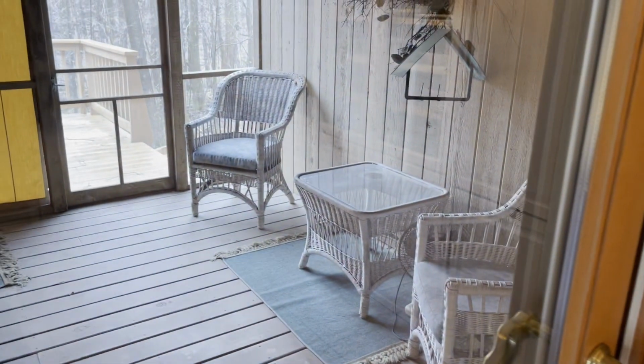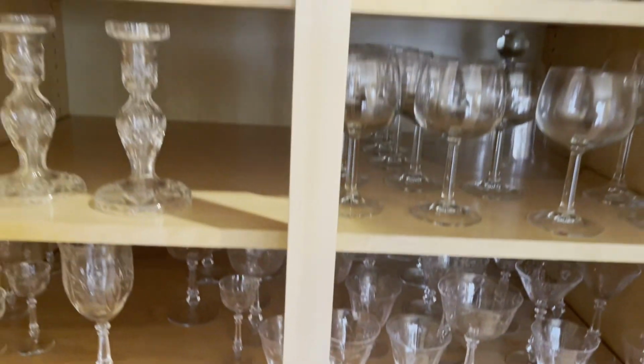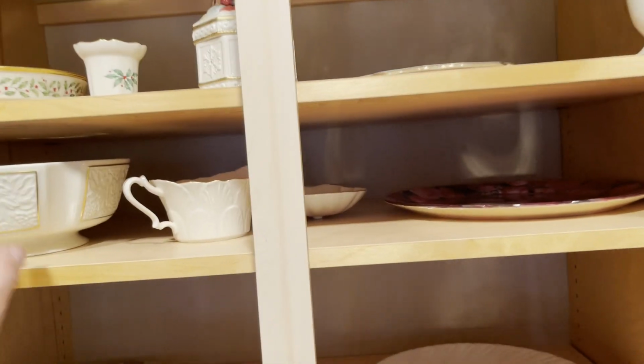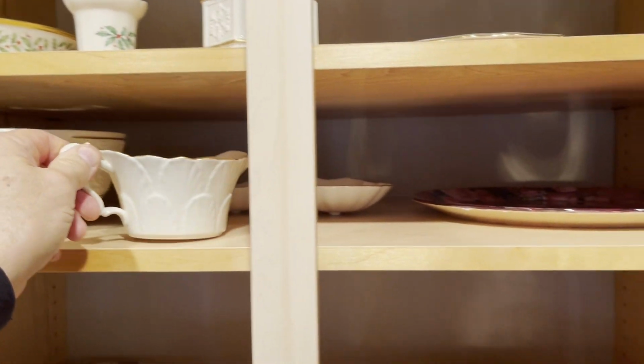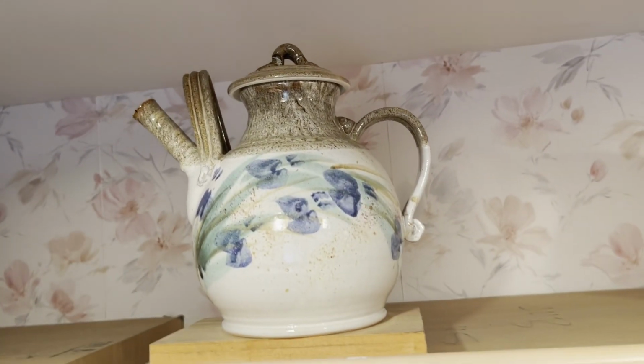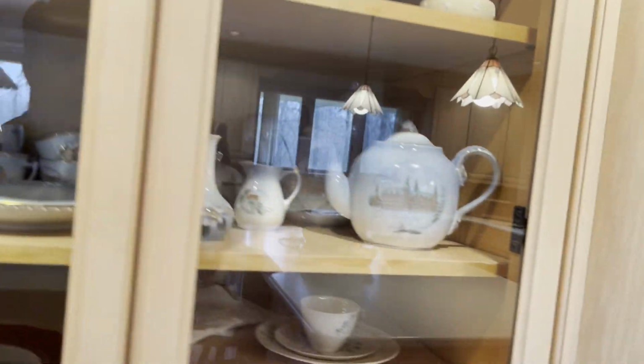And here we have all the lawn furniture that will be in the sale. And we have all kinds of amazing glass. That's Fostoria from the 1920s. There's just all kinds of really good stuff. This whole cabinet is her Lenox cabinet, and obviously some beautiful Lenox pieces here. Those are all going to be included. She has Jim Rowe pottery. His pottery is in the London Museum of Art, and there are, I think, 6 or 7 pieces of his here. There's just really good stuff here.